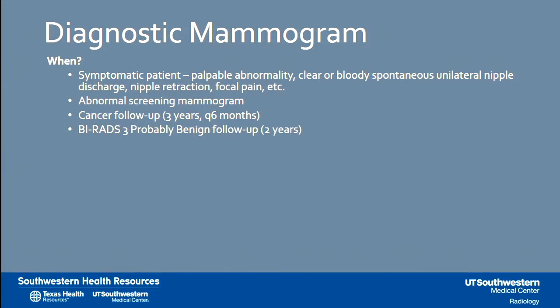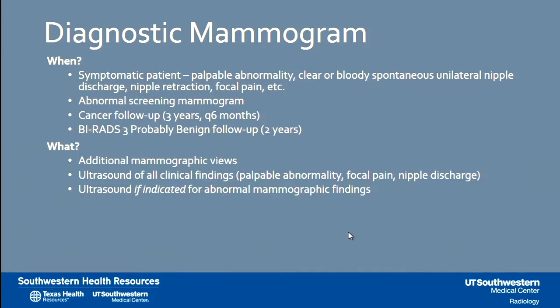First of all, if you have a symptomatic patient, if she's got a palpable abnormality, clear or bloody, spontaneous, unilateral nipple discharge, nipple retraction, focal pain. If she had an abnormal screening mammogram and a cancer follow-up patient after a lumpectomy, we typically see those patients every 6 months for 3 years, although that depends on the institution. And for BI-RADS 3, probably benign lesions, we follow those for 2 years.